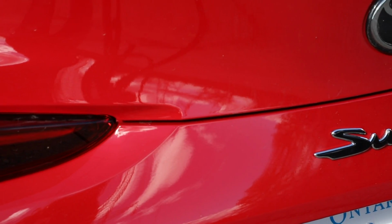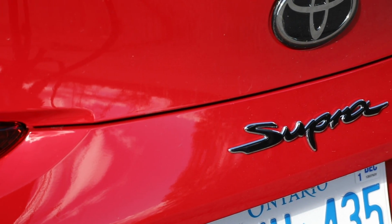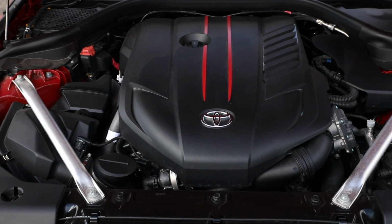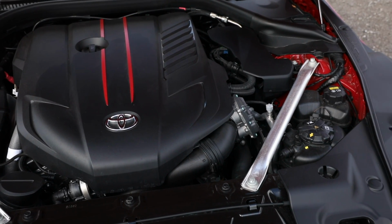The other thing I love about driving this car is the transmission. No, there's no manual available, but this is a really, really good automatic. It's an 8-speed, it's a ZF unit.